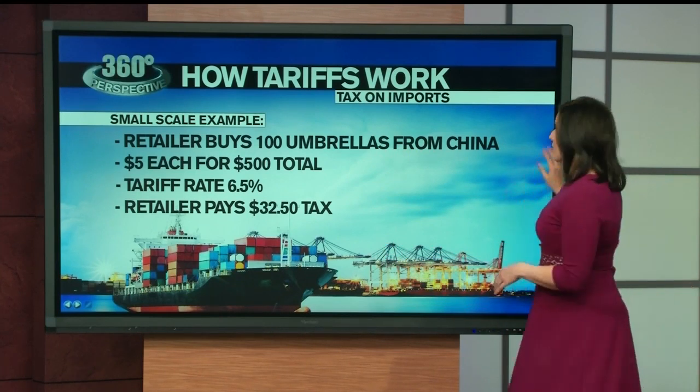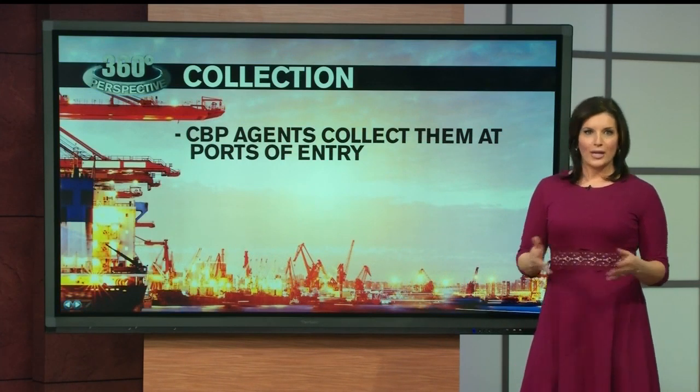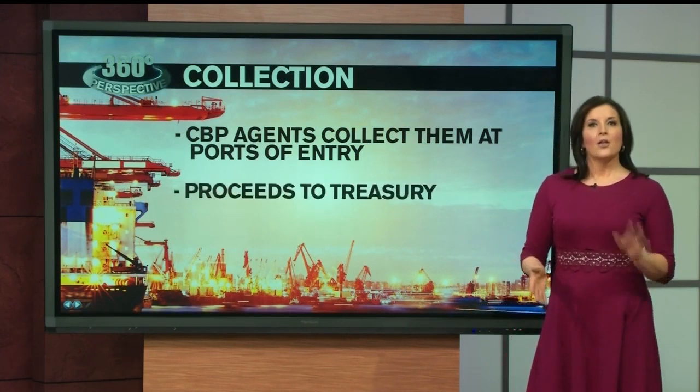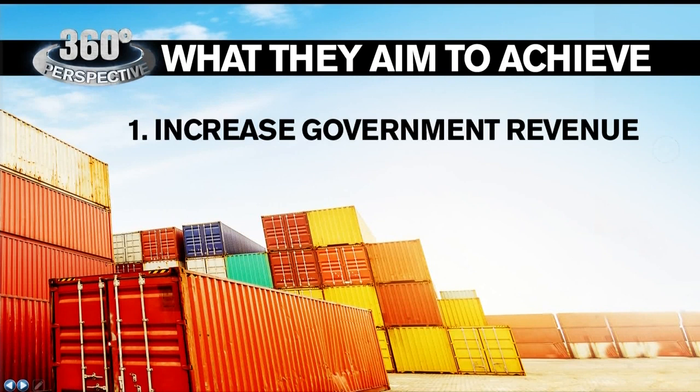Now, tariffs are collected by Customs and Border Patrol agents at 328 ports of entry across the United States. All the proceeds go to the Treasury Department. The rates are published in the Harmonized Tariff Schedule, which lists tariffs on everything from dried plantains at 1.4% to parachutes at 3%. Here's what they aim to achieve.